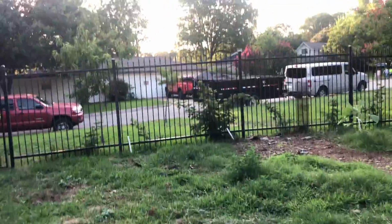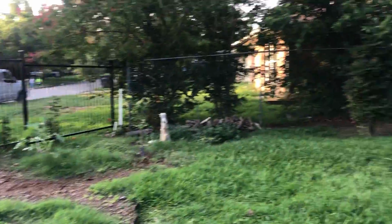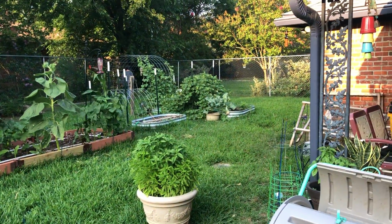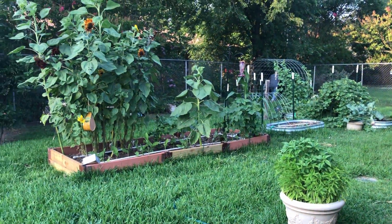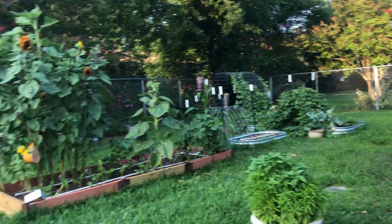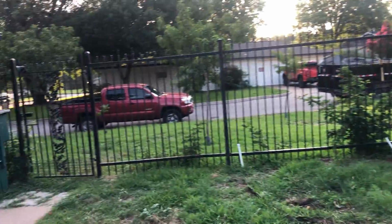And that's the garden. Blackberries, sunflowers, chestnuts, peppers, cantaloupe, okra, basil, corn, turmeric, lots of turmeric, carrots and such. Ta-da!